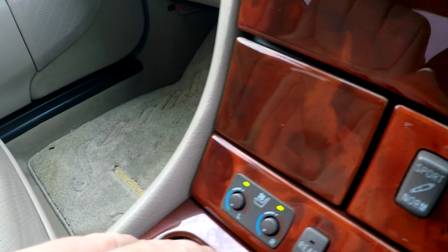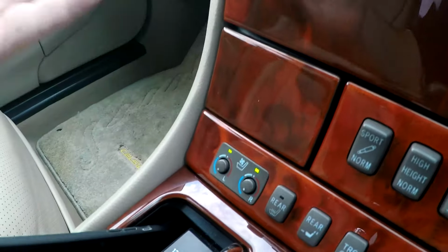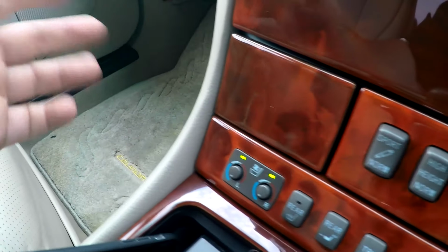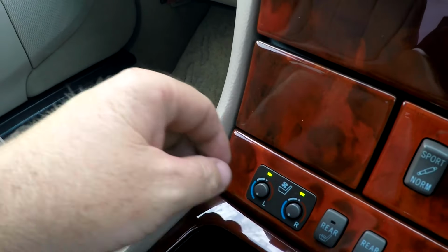Okay, and you can control the rear heated seats. So if you've got grandpa or grandma in the back and you're on a long drive and they look like they're dehydrating, you can turn the seat off if you want, if they've got it on. Maybe. I don't think I should be doing these videos.